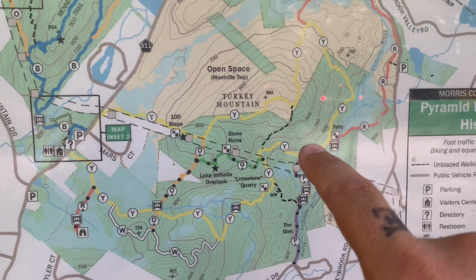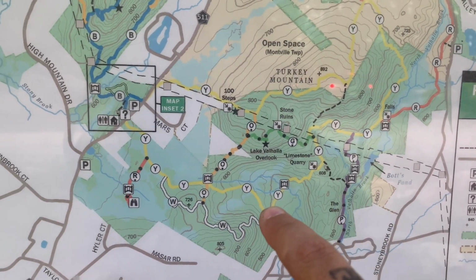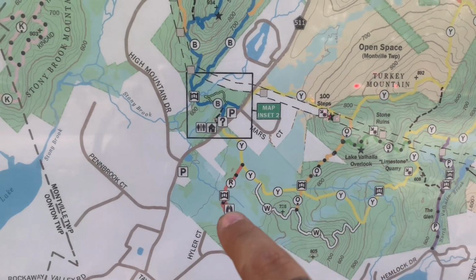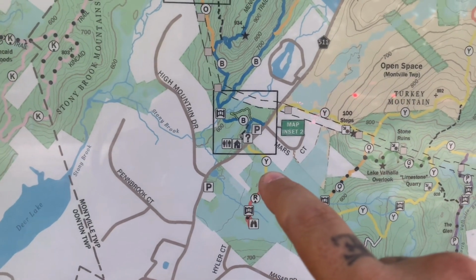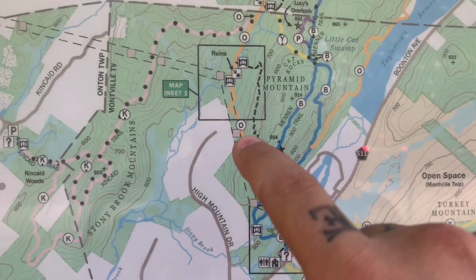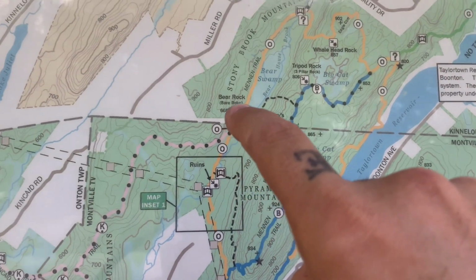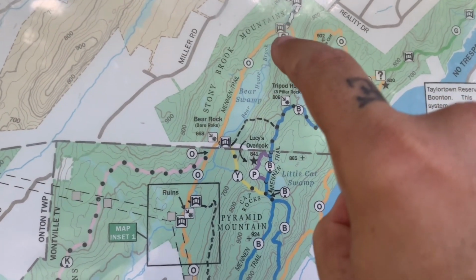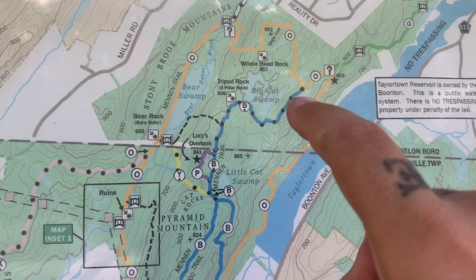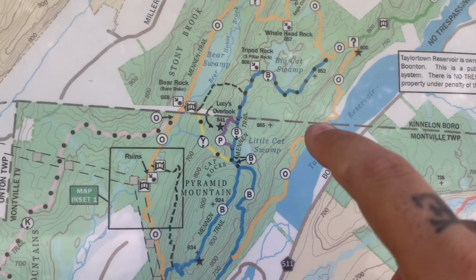And from there we hopped back on the yellow, took the yellow all the way past the Limestone Quarry, kept going the yellow. Then here we hopped on the white, took the white all the way to the yellow, then did the red. That's where we had lunch at. Came down here, across the street, took the blue, then hopped on the orange all the way up, stopped at Bear Rock, then kept going, hopped on the orange again to Whalehead Rock. On the orange, kept going to here, then made a left, then we came all the way down here, followed the reservoir.